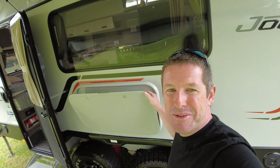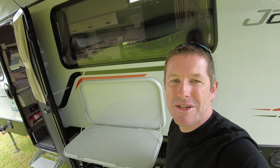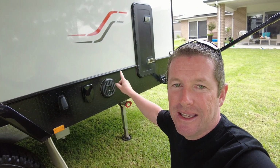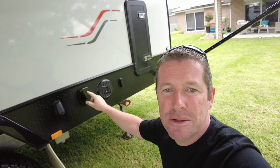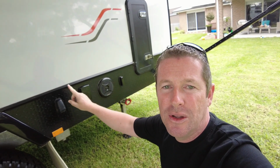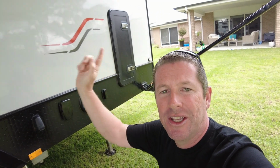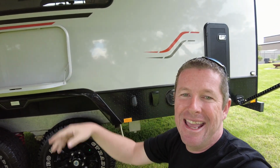Outside, this van's been optioned with the drop down table, which is pretty handy. And then we've also got the outside speakers, the power outlet if you ever need to plug something in with a 240 volt and also a 12 volt outlet, and a TV outlet as well. So you can, if you wanted to, put the TV out here on the table and enjoy that while you're sitting outside.